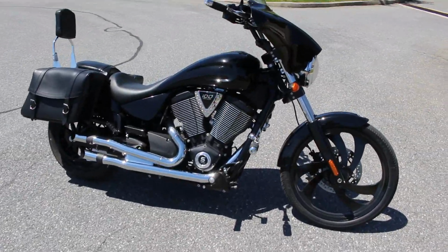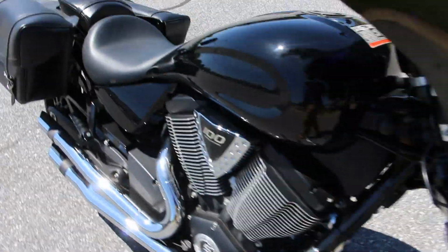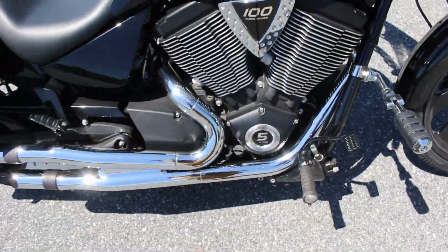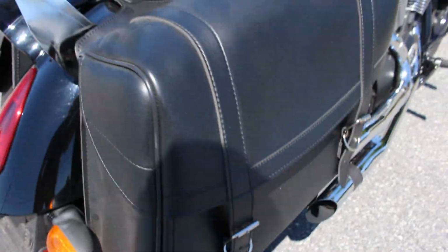I think this is the 8-ball. Guys, this bike's really cool looking. It's got the 100 cubic inch, 5-speed transmission. This bike was locally traded in. It's got bags on it. They actually don't look bad. They're not the stock. I don't think this comes stock with bags, but they look pretty good.